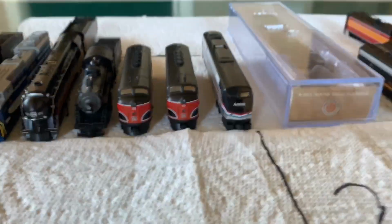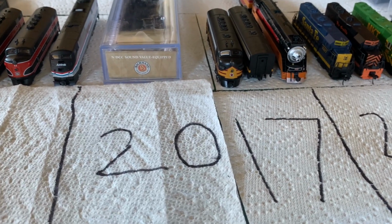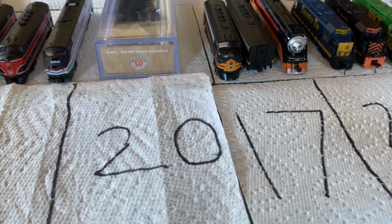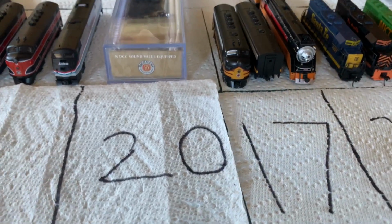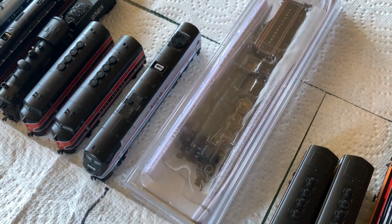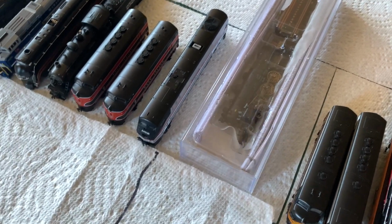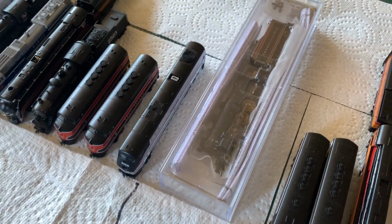And now we come to the year 2017, the year I started high school, the year of Transformers: The Last Knight, and a bunch of other interesting things going on in the world. Here we have my Bachmann Sound Value K4. My dad really likes this engine, and so do I. I keep it boxed up because I don't want to mess up the decoder.